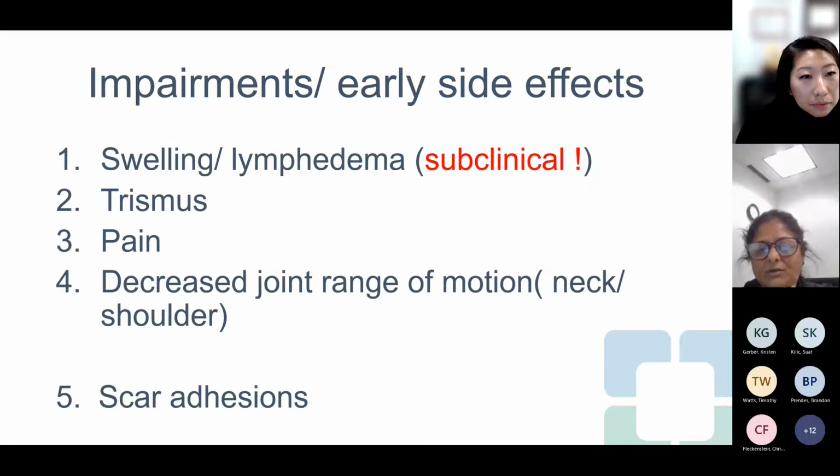Assessment. So I will start with some impairments. These are the main impairments that I am going to talk about today. There are more, but I felt like these were more common, and I see them most, and they impact the patient most. So first is swelling or lymphedema. When the patients come to us after surgery or before radiation, or even when they have started a few weeks into radiation, swelling or lymphedema is the most common concern of the patient. One might say, this is post-operative swelling, not really lymphedema, and that's true.